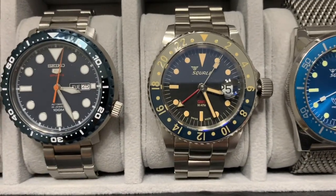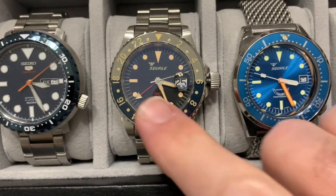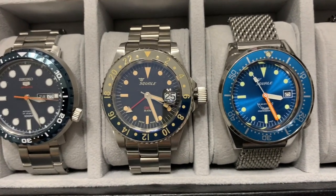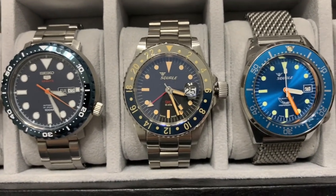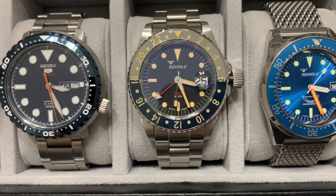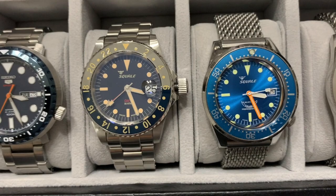This one is a GMT. It's just a Tropic 30 Atmos GMT. There's GMT right there. Beautiful watch. Love the distressed look of the bezel. It was made that way to look distressed, even though it's not, and it really looks great. The only downside to this watch is the crown sticks out so damn far. It just really looks weird sometimes to me. But other than that, great watch. Keeps great time.